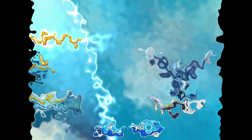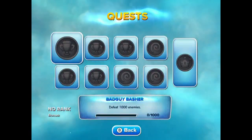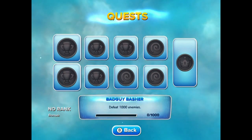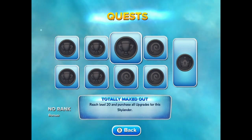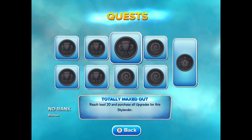That said, let's come in here. We're going to go to quests. Pretty much redundant, but you know the drill. Defeat 1,000 enemies, eat 15 pieces of fruits, don't take damage, 10 PvP. Totally maxed out. If you don't like Whirlwinds, primary and secondary, go ahead, pick a path, get that Soul Gem in the WoW Pal, then tell me what you think. That's why I like totally maxed out.